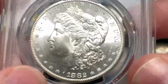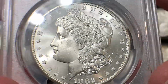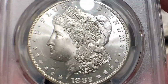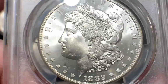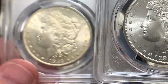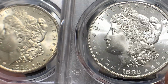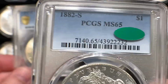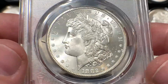And really, any collector out there should be able to get a coin like this for your collection. And it's well worth it. Even if this is the only Morgan you have that's as beautiful as this, it's well worth it. Just comparing these two, you can see just the darker tone on the one on the left, which is 64. And then, of course, the blast white coin here is Gem State with the CAC sticker.